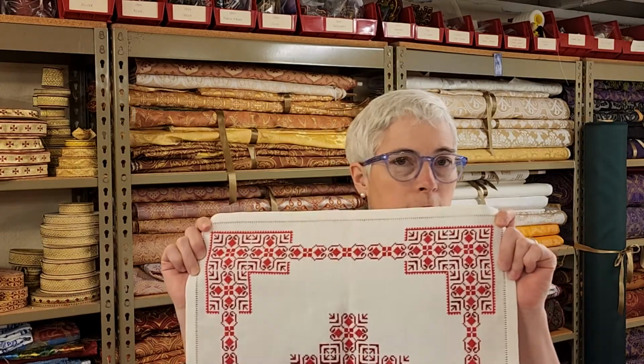I specialize in designing folk embroidery designs inspired by mostly Mediterranean folk embroidery, although I also go a little farther afield and do Romanian, Balkan, Latvian, Ukrainian. I just love folk embroidery. I love the geometry, the colors, all of it, the designs. I design a lot of different kinds of things, but most folk embroidery designs are designed to be used. They're designed to be made into some kind of household object. So we're going to talk about this one today.